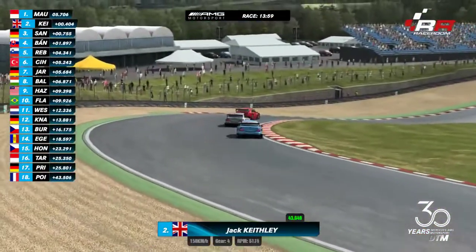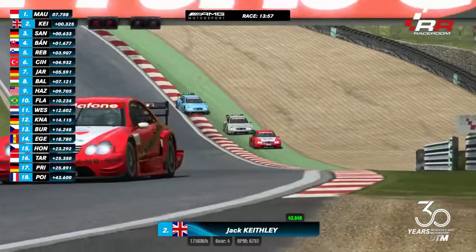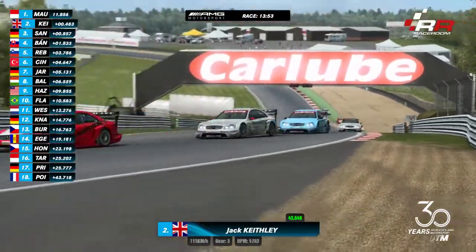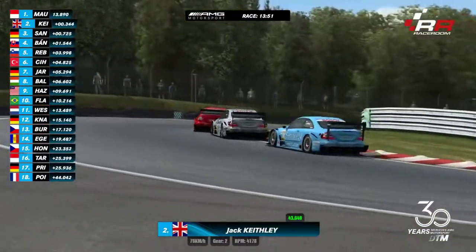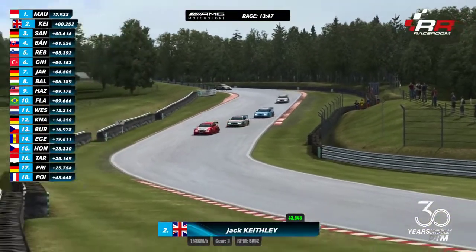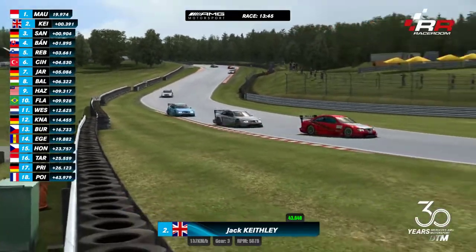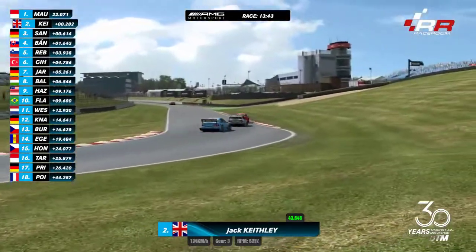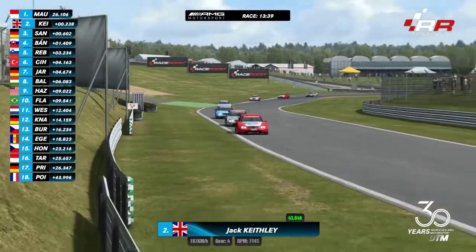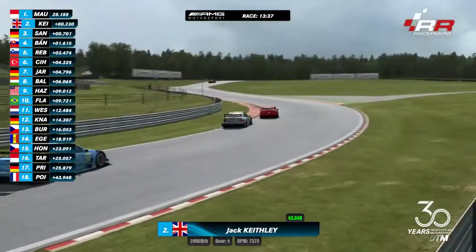We should have a look back at the front of the field, because Santos has closed the gap to Keithley now. And we've seen last time that the tire wear on these cars is massive. So it remains to be seen. Maulana last time was struggling a little bit, but not too badly, to be honest. Keithley usually is one of the best drivers in terms of tire wear, and from Santos we can't really tell yet. So it could be really interesting as the race progresses, because we're not even at the halfway mark.